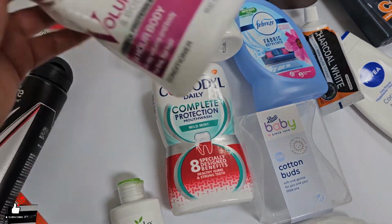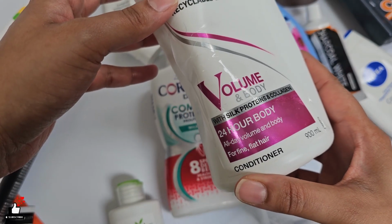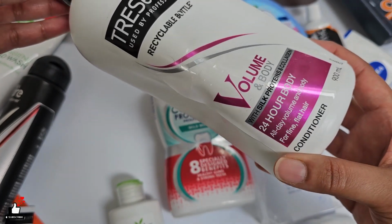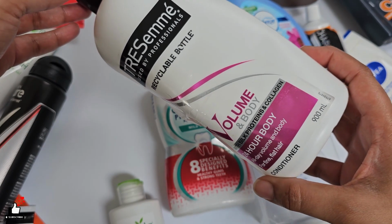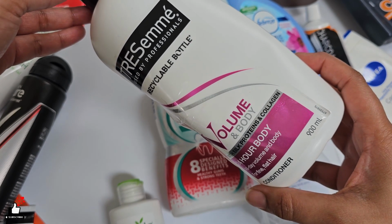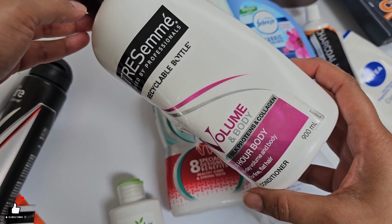So I bought the Volume and Body conditioner. This is for fine and flat hair, and I have a bit of hair, but it's again really fine, and it does go flat at the roots. When I got pregnant, I cut my hair really short to try and make it have a bit more life, and it kind of worked.